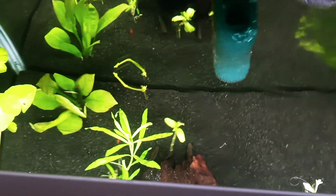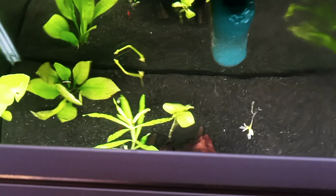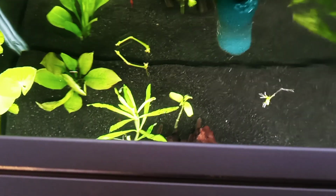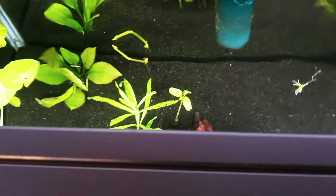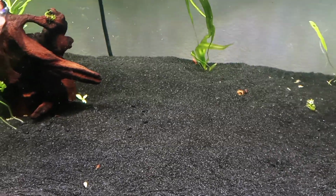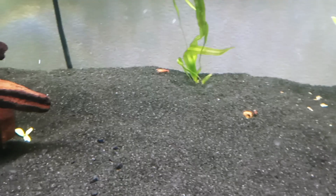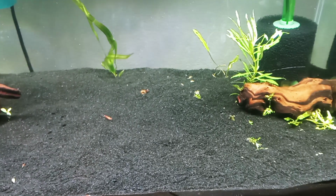Let's try to look over. So you can see them, the 3 of them together. They're pretty scared, I guess. When they were in the bag, they were looking pretty freaked out, so they just need to get used to their new home. I think once they get over their shock from being bagged up and moved, they'll enjoy having all the space for themselves for the time being.